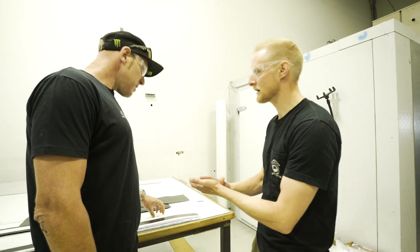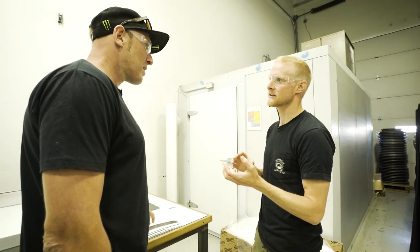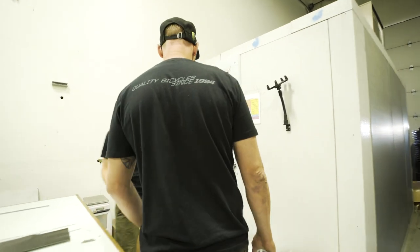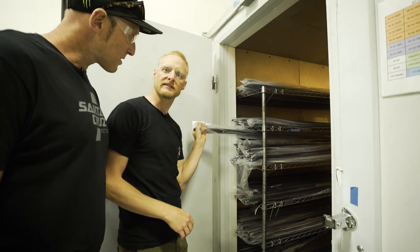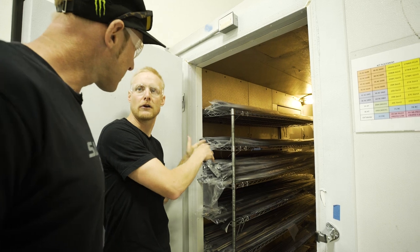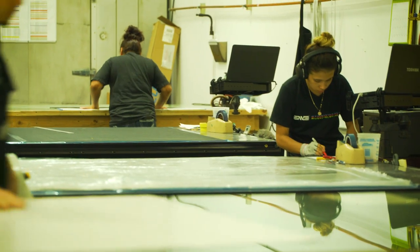Basically from here they get put into a bag, and in order to preserve the integrity of the resin, they then go into this freezer. So if you come into the freezer here, they're all basically placed in bags and stored as a kit. So they'll take these kits out of here, and there's another door back there where they walk them into the layup room. So that's like one bag is one kit for a wheel? Yeah, or some section of a wheel, exactly.